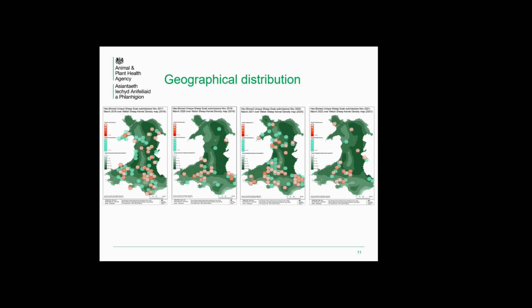So if we look at the map on the far right, this is our most recent project. You can see the number of submissions overall was much reduced compared to the other years where there was free testing, and it was more similar to the year where we didn't offer free testing. But it does help to demonstrate that sheep scab is prevalent across all of Wales.